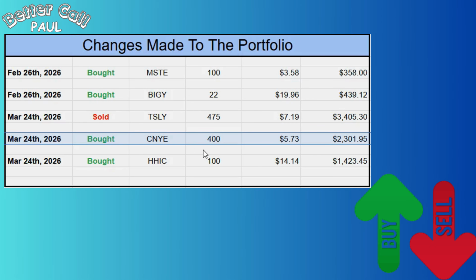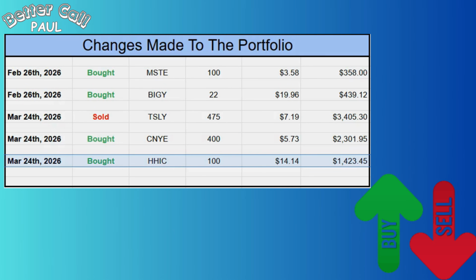Anyways, so I bought 400 shares. This doubled my position. The reason why I did that was because I was selling this ETF between $14 and $18 a share. My average cost was just over 11. So I was realizing some gains, and I was moving the money into Tesla at the time. Now that it's dropped down to $5.73, this is a perfect time for me to double my position and lower my average cost. But I also wanted to buy a more stable foundational ETF, so I decided to add another 100 shares to HHIC. The price that I bought it at was $14.14.